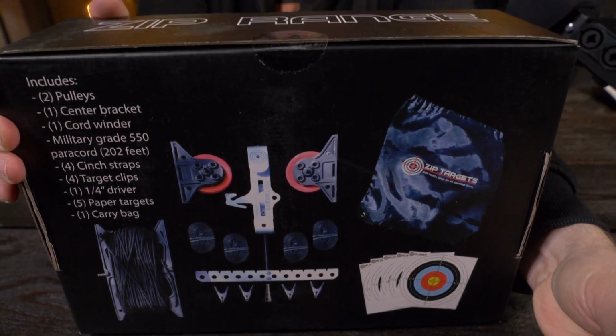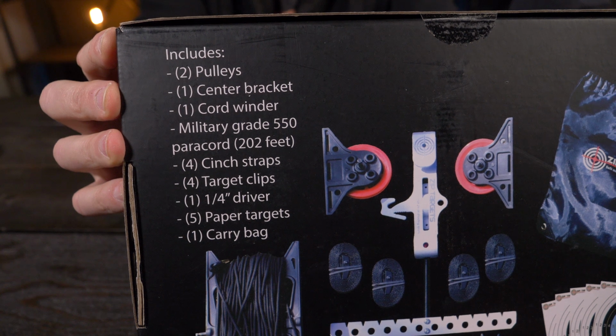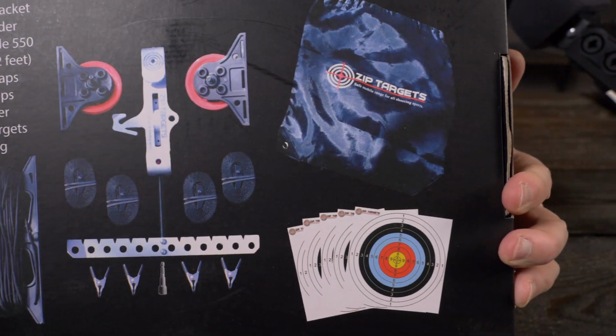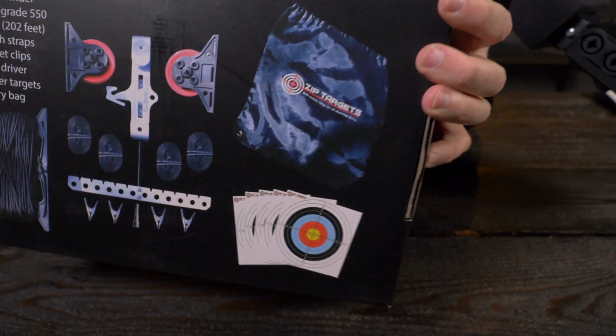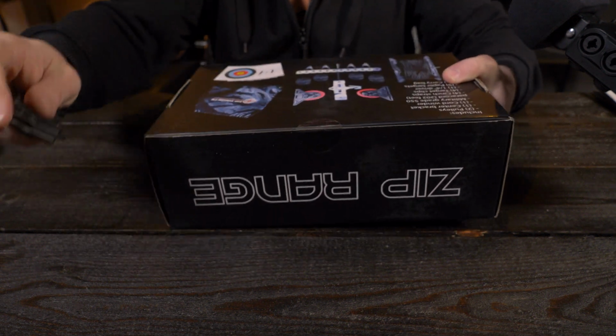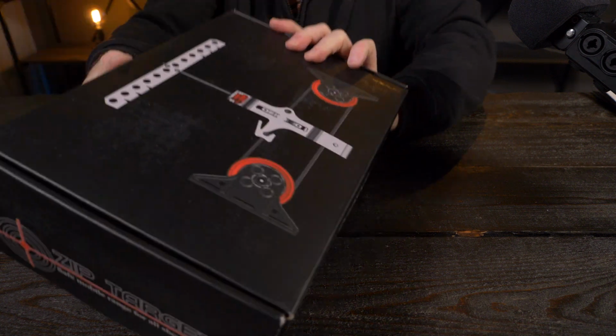Actually, let me tilt up a little bit so you guys can see what comes in the box here, what's included. And then check that out. Does it come with these little targets here? This has the potential to be very cool, especially if it's a mobile shooting range. Let's break this open. I want to see what the heck this is all about here.